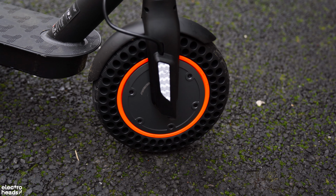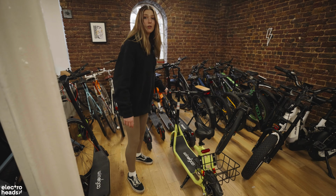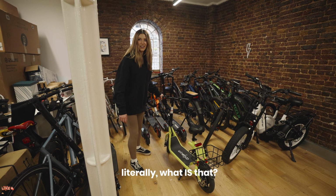Oh my God. Well, we've got a lot of toys here in the office that I don't really get much of a chance to play with, so why don't I just pick one out and let's go for a ride. Why don't we pick... I mean, this looks quite cool, doesn't it? I'm literally, what is that?